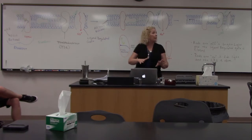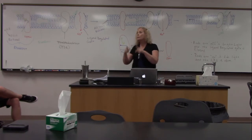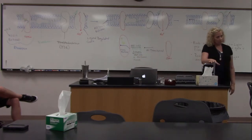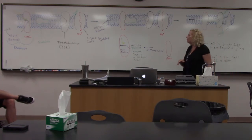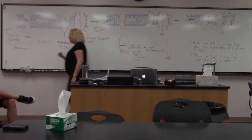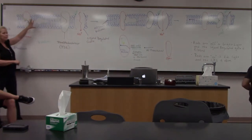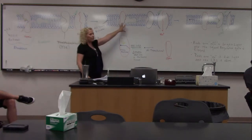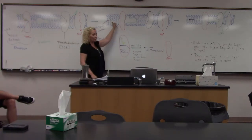Until you don't want to hear it anymore. So we'll do it multiple times. How does the retinol go from opsin all the way to the end, past the ligand-regulated gate? Hold it up. Okay, so this is the first picture. But this is the same picture with this chemical structure changed.